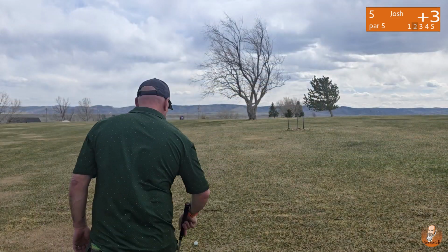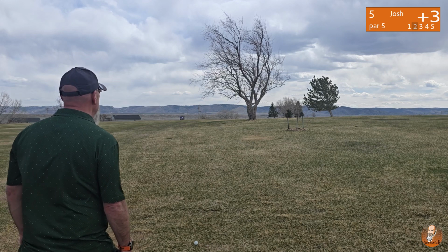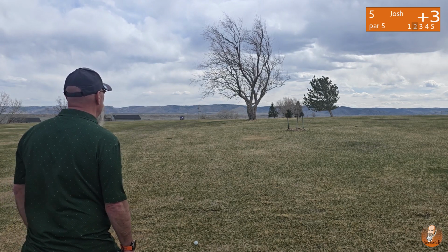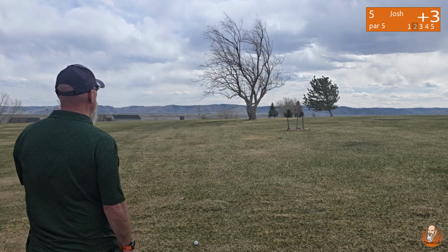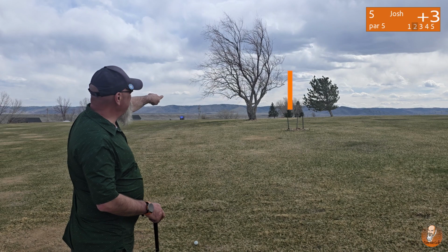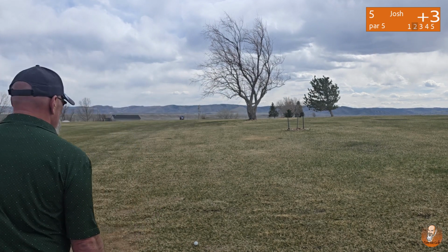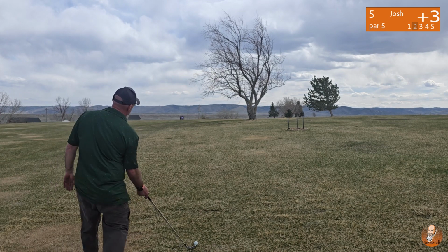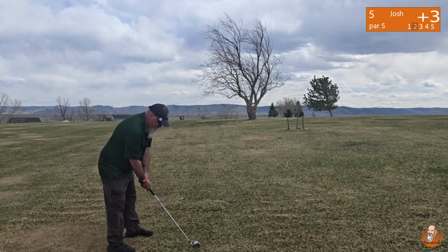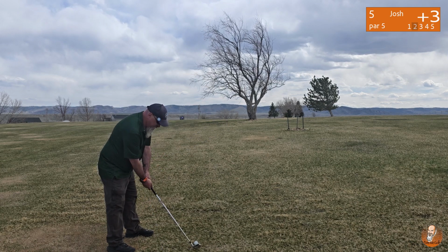We have 186 yards. I have my 7-iron, and I'm going at the right. I'm going right of the right-hand side of the green. So down in the valley, there's a little evergreen you can just see the top of. That's my aim. All right, but we're hitting this with a 7-iron because I'm expecting to chip on from there. 7-iron should be 150 yards, 55-ish.